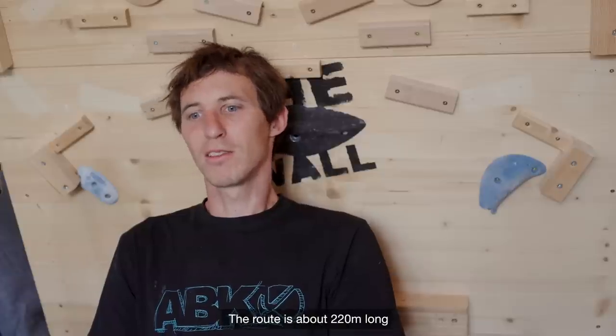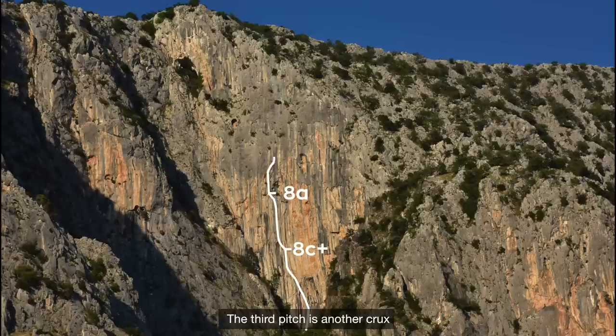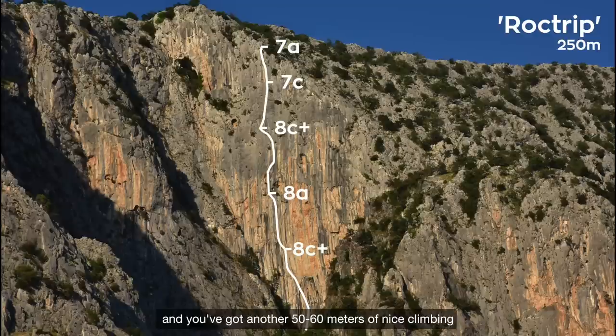The route is around 220 meters long. The route has 5 pitches. It's got some super long 8C+, then it's nice 8A. The third pitch is another crux with the 8C+ something, super crimpy. And then the last two pitches are quite nice, you can even connect them together and you've got another 50-60 meters of nice climbing.